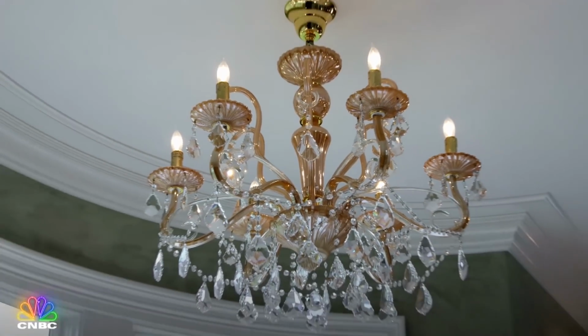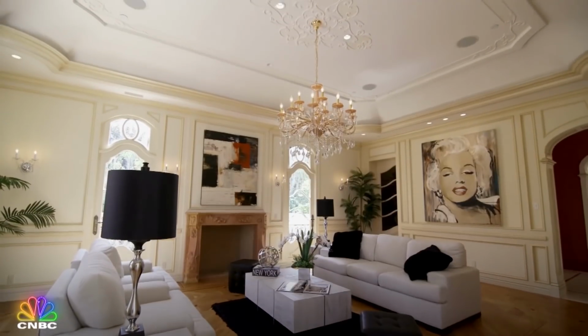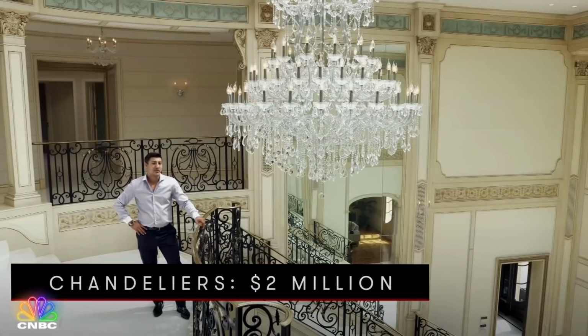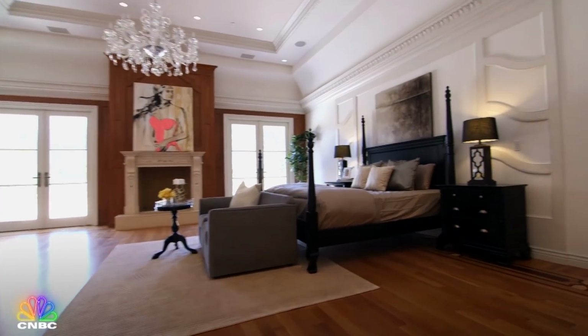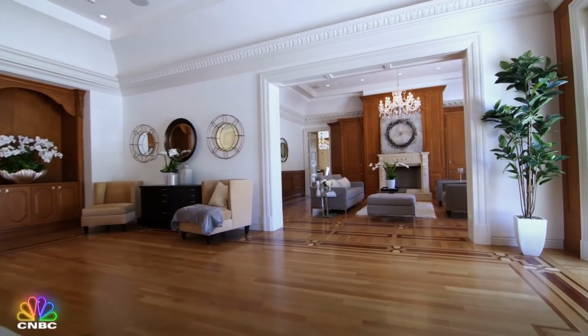There are also 57 crystal chandeliers throughout the estate, all of them imported from Italy. The owner spent in excess of $2 million just on the 57 chandeliers alone. But the chandelier in the owner's suite is dwarfed by this room. This is a master bedroom built for a king.